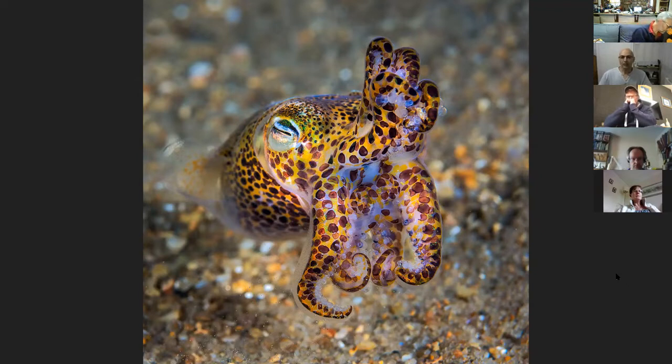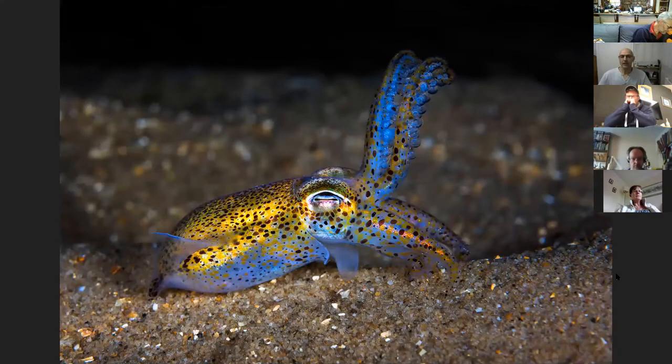Next picture of this dive is another picture. Here, a different posture of the little cuttlefish. What I liked in this picture is the contrast between the yellow and the cyan on the animal. Flashes again in the same position, just trying to avoid overexposing the sun.